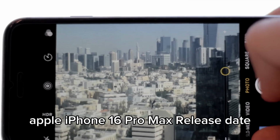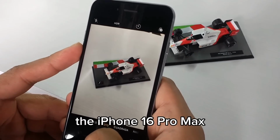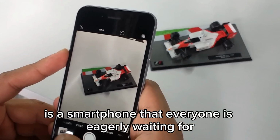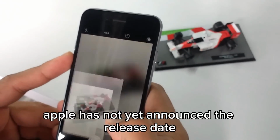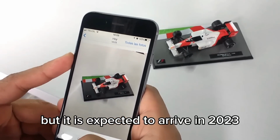Apple iPhone 16 Pro Max release date. The iPhone 16 Pro Max is a smartphone that everyone is eagerly waiting for. Apple has not yet announced the release date, but it is expected to arrive in 2023.